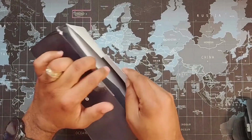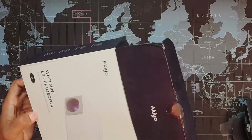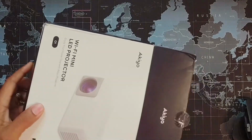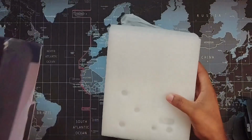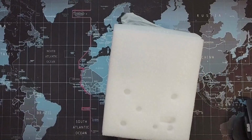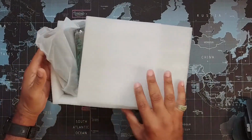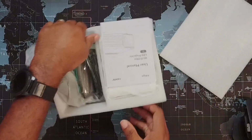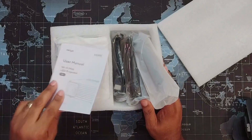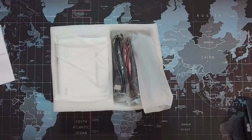All right, let's see what we got. Let's take it out of the box. They got it packed real good, nice and tight. All right, nothing else in the box. Toss this box to the side. Let's turn it over before I spill everything out. Let's see what we got right here. Looks like we have the instruction booklet. We got some accessories right here. I'm going to get this foam out of the way.